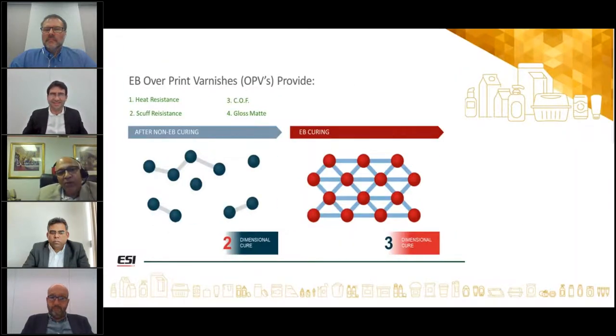So what does the EB overprint varnish provide? First of all, it is 100% solids, and it is what is known as free radical polymerization. So you can take the choice of materials and tailor make that formulation to provide the properties which you want, within reasons. Somebody may say, oh, I want such and such. Everything can't be achieved, but within reasons you can achieve it. So you can get heat resistance of, I want to say, over 200, 250 degrees centigrade. You can get excellent scuff and abrasion resistance as well.